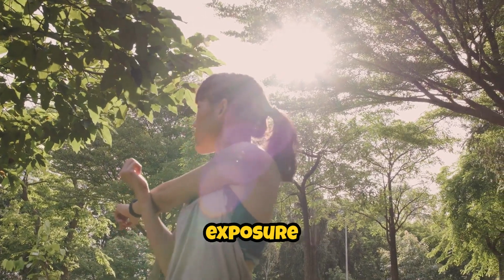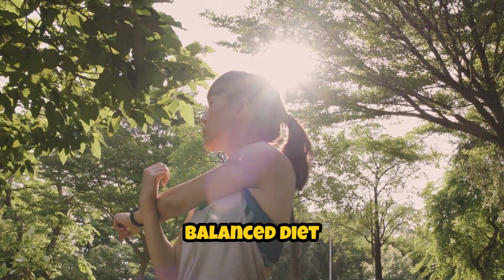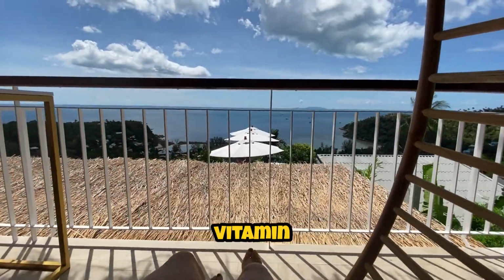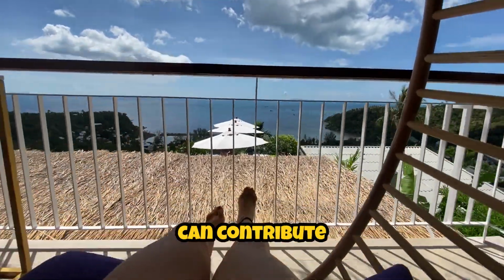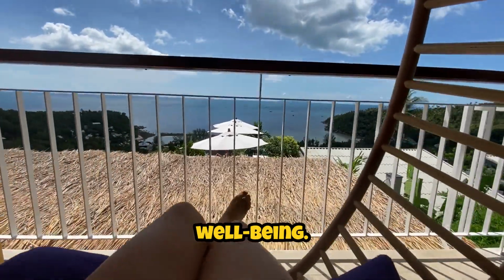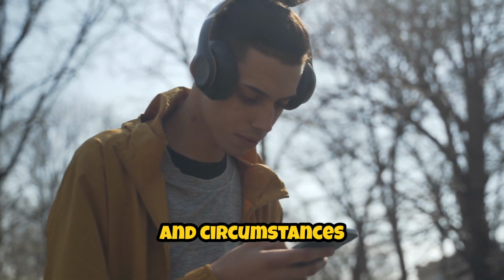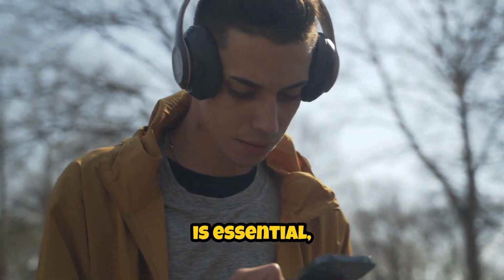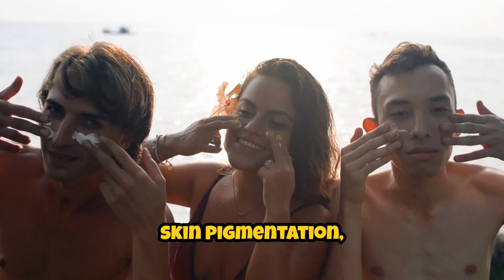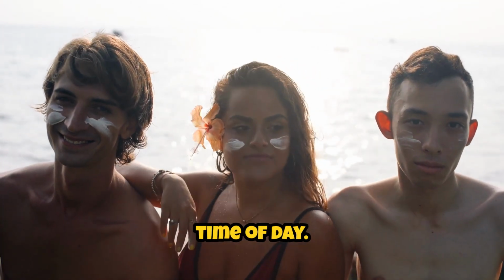Integrating regular sunlight exposure into a healthy lifestyle, combined with a balanced diet and, if necessary, vitamin D supplementation, can contribute to optimal vitamin D levels and overall well-being. Tailoring sun exposure recommendations to individual needs and circumstances is essential, taking into account factors such as skin pigmentation, age, latitude, and time of day.